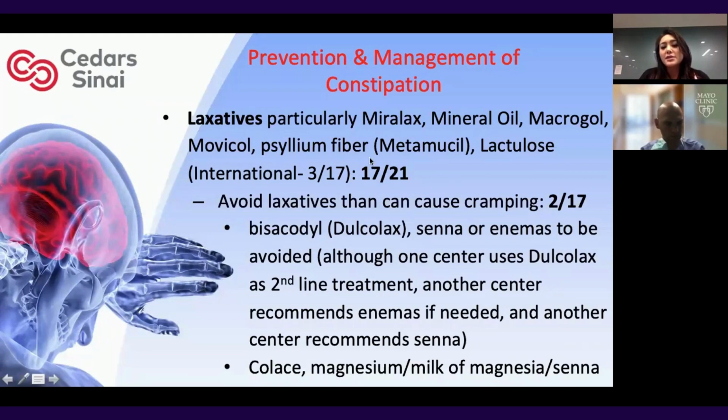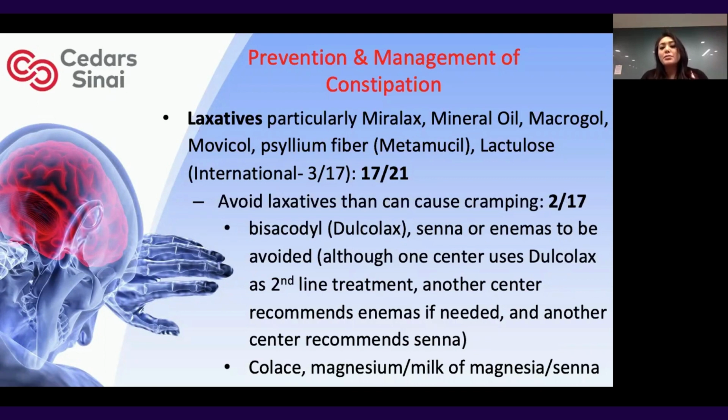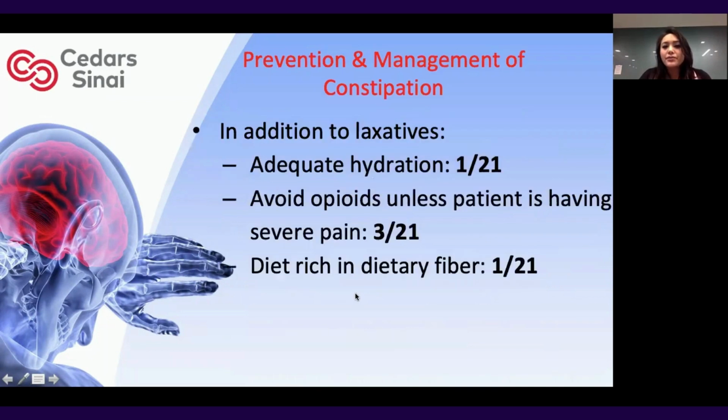3 out of the 17 centers actually prescribe lactulose, which is one of the stronger medications. And then only 2 centers out of the 17 recommend to avoid laxatives that can cause abdominal cramping post-treatment. Those laxatives include bisacodyl, Senna, or enemas, although some centers actually prescribe them as first or second line treatments. And then of course, here we have other bowel regimens that other centers recommend.